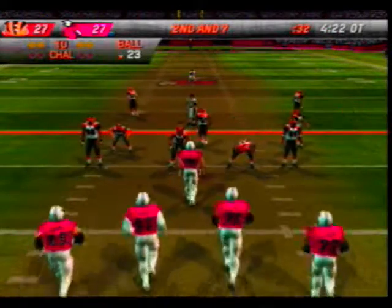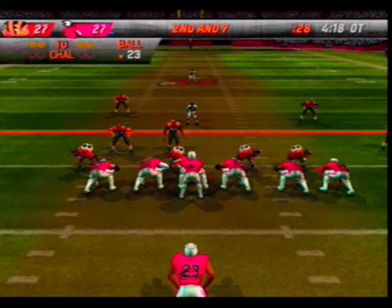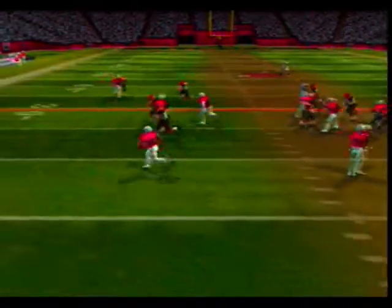Second and 7. Ball on the 23-yard line. Everything you got. What's the hard count? Set. The Bengals go with a four-man front. Cross play to the left.